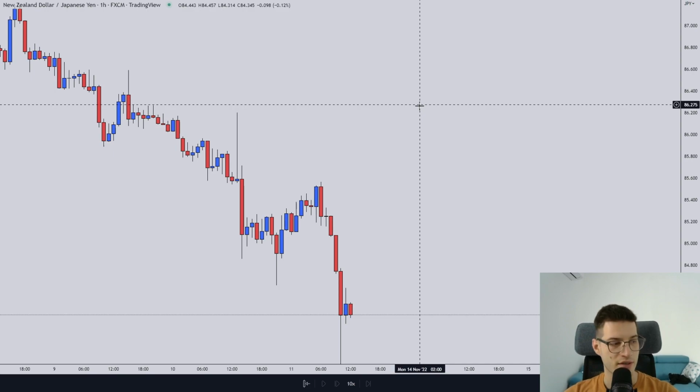That is it for the forecast. So a really good trade on the Aussie US dollar. Analyze it, backtest it. It's a high probability setup. And yeah, that's it for the forecast.